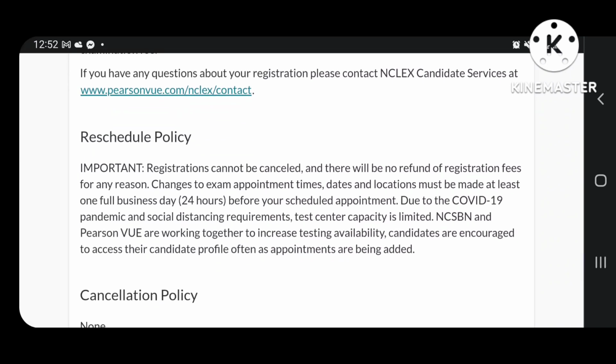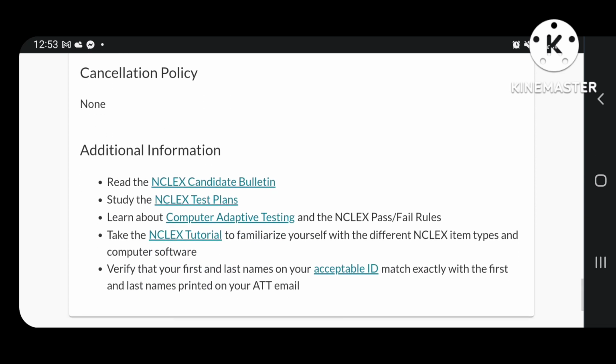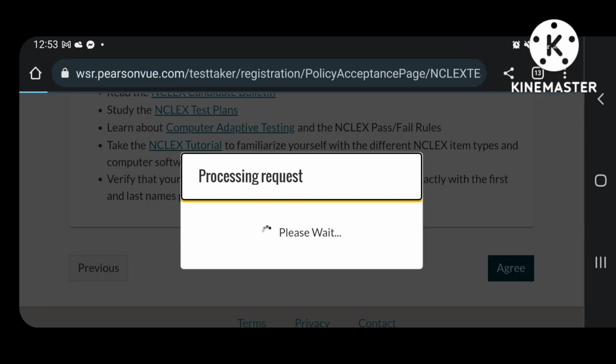Reschedule policy. Just in case you want to reschedule, there will be no refund for registration fees for any reason. Changes to exam appointment times, date, and location must be made at least one full business day, so that's 24 hours before your scheduled exam. Kinabahan ka, di ka ready. Ayaw mo na mag-exam tomorrow or sa susunod na araw, it should be 24 hours before your examination date, you can reschedule your exam. Okay. Cancellation policy, none. So, walang cancel na to. Go na. Oh, agree.